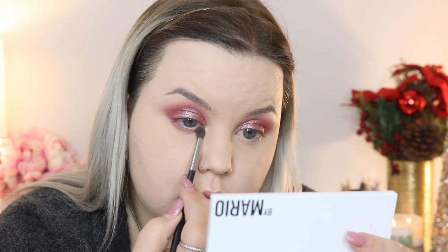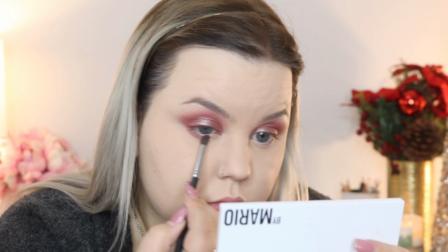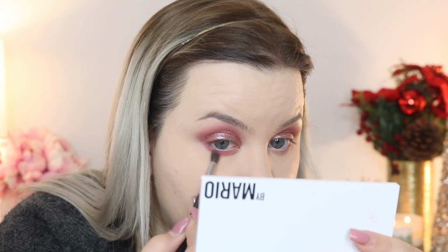I'm going to quickly do the lower lash line just so that I can have the eyeshadow done and out of the way. So honestly, I'm just going to be taking the same shades that I used and basically do them in that order. That's going to be about it. First with Message Red. And then Talk Feelings. And then just taking Show Some Skin in the outer corner.